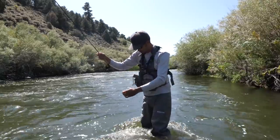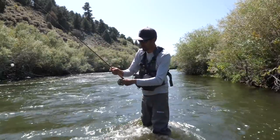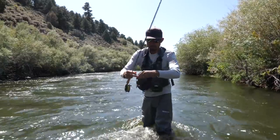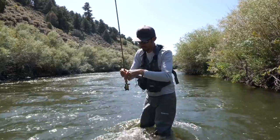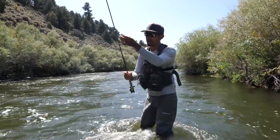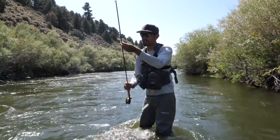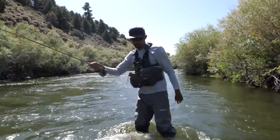Sometimes these fly rods are so awkward to handle. It takes so long to get them set up when you move to a spot. But here's a little trick. You can wrap your line around the handle like that, and then put one of your flies around the eye of the guide. Now when you're ready to fish on the next spot, just unhook it and you're ready to go.